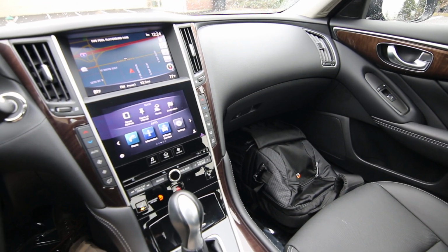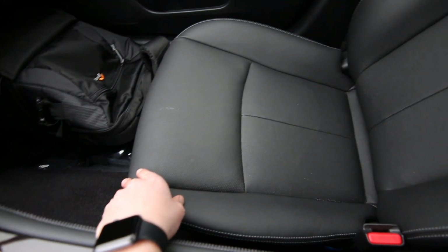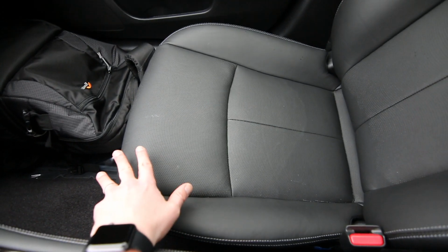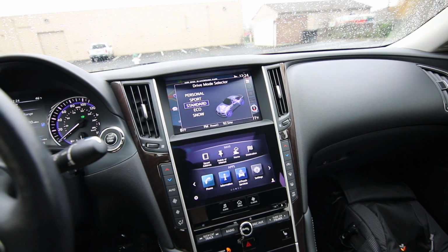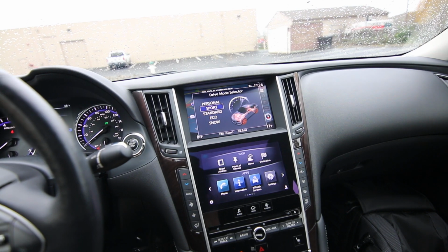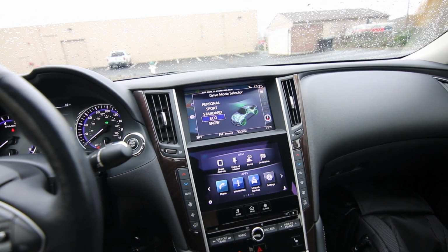Q50 with 360 horsepower. This one is nicely equipped with features, leather seating package, leatherette is standard. This one has the upgraded leather, perforated, contrast stitching, wood trim package as well. We have a drive mode selector that makes changes to steering, traction stability control settings, transmission shift points, throttle sensitivity.